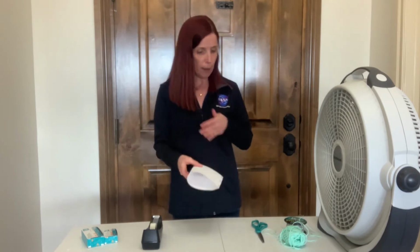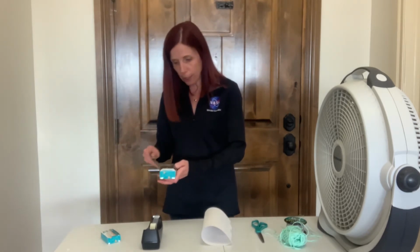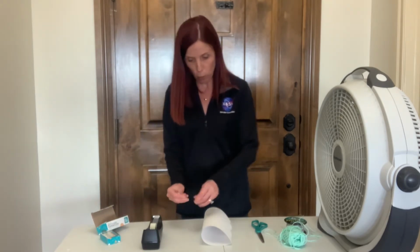Now the next thing that we're gonna need to do is poke a hole through the top. You can do this a variety of ways. If you have a pencil, you can just take that and poke it really quickly. I don't have one up right here, but I happen to have a paper clip. So I'm gonna use my paper clip to poke a really quick hole.